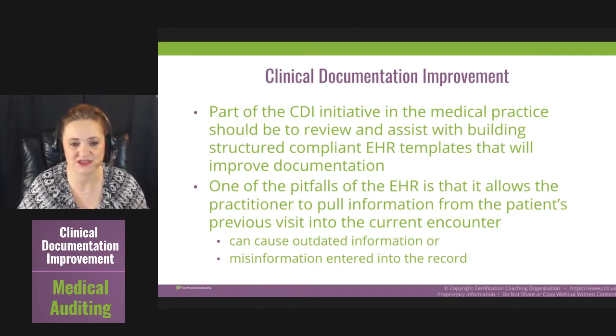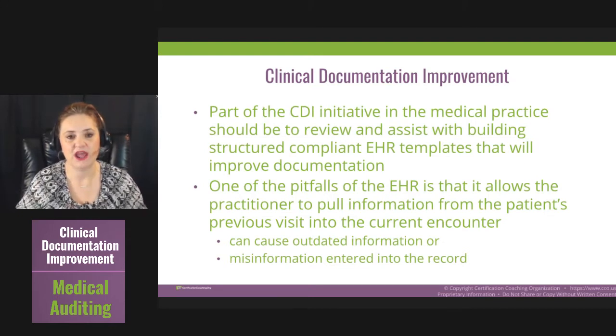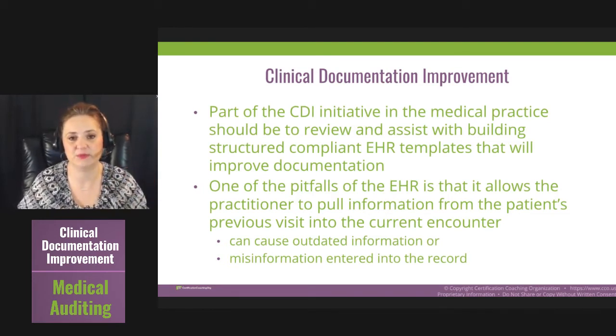So the pitfalls that they fall into is making sure that all of the information for that patient's care is in that EHR. You know, they look at it from a medical standpoint, and then your CDI person comes in and looks at it from all the other standpoints that in the office are going to be pertinent moving forward. They want to make sure that you're not dealing with outdated information and that there's no misinformation put in the record.